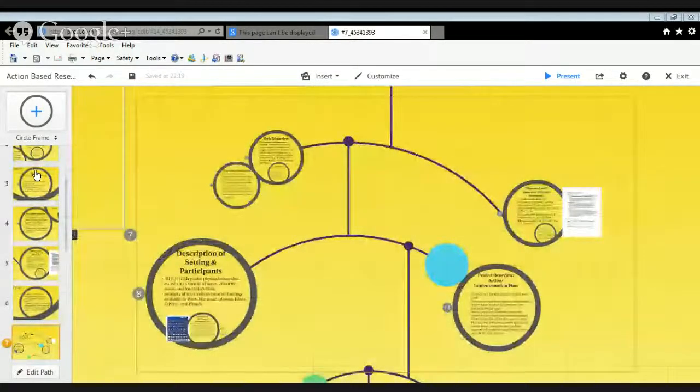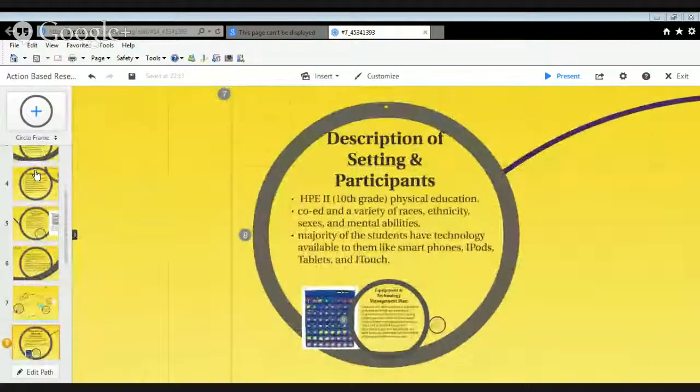So for our next part, let's talk about the actual research part. We have 10th grade students in physical education. They are co-ed classes, and there's a variety of races, ethnicities, sexes, even mental abilities. The majority of the students are used to using technology, like smartphones, iPods, you name it. So although pedometers themselves may be new to them, technology is not.